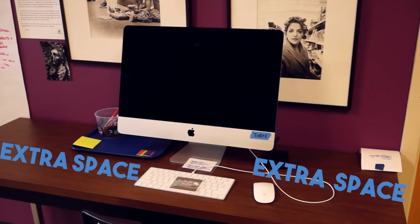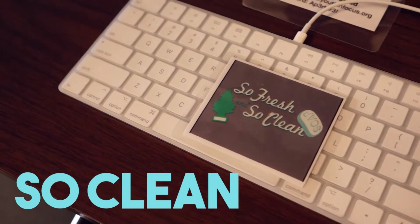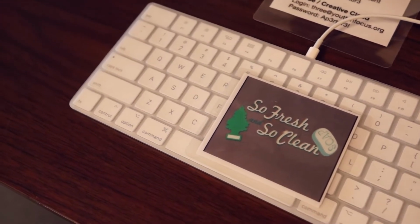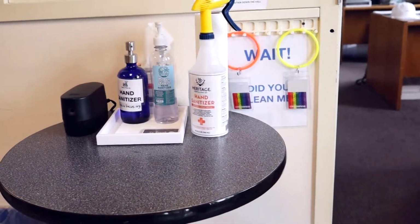Also, you're going to notice that each of the workstations have been separated out to observe social distancing. You'll notice one of these little signs right here, the So Fresh and So Clean. Every time you come in and sit down at your workstation, you should see that sign. If you don't see that sign, you need to let someone know immediately. That means your workstation hasn't been sanitized, and we need to make sure that happens before you start using it. You're going to see hand sanitizer all over this office.